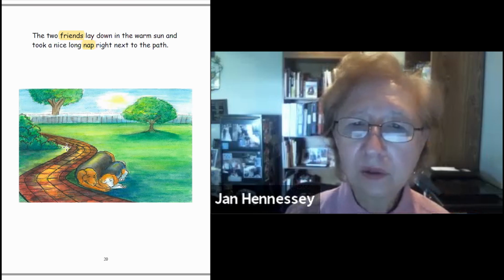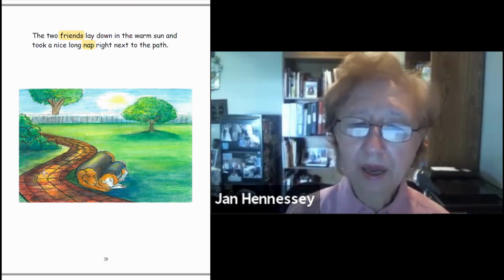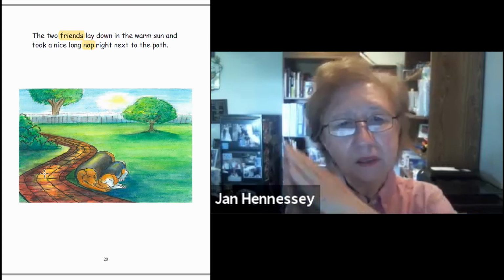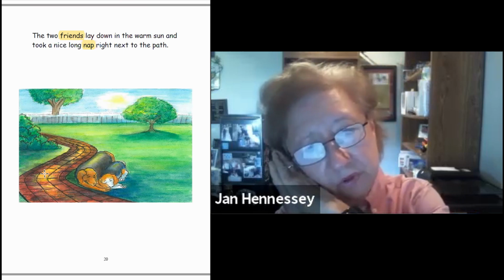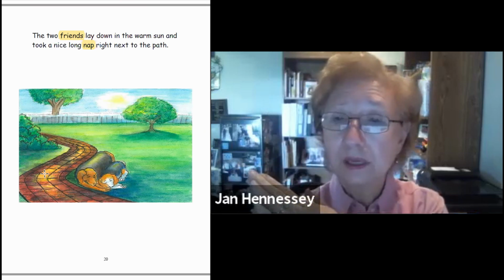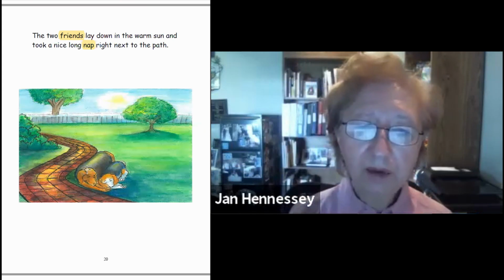They lay down in the warm sun and took a nice long nap right next to the path. So nap is faire une sieste. You say that. Faire une sieste. Can you pretend to take a nap? Faire une sieste. So here we have Max and Colby.